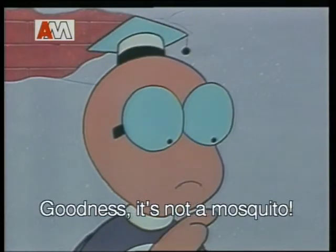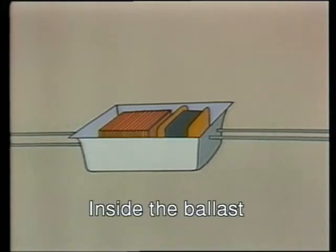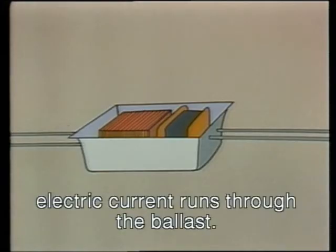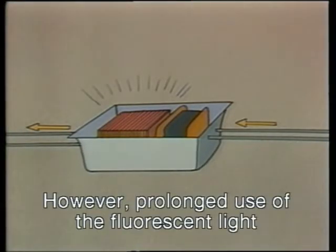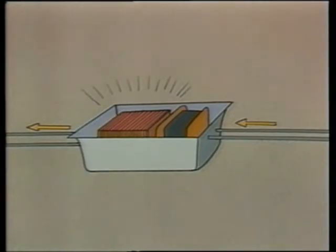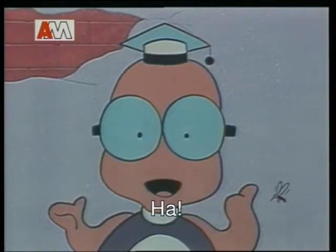Goodness, it's not a mosquito. That's the sound of the fluorescent light. The humming sound produced by the fluorescent light comes from a little case found on the top of the light. It's known as a ballast. Inside the ballast are numerous metal silicon parts. When the fluorescent light is turned on, electric current runs through the ballast. This current causes the silicon parts to vibrate. To prevent the silicon parts from making noise, they are tightly pressed together. However, prolonged use of the fluorescent light loosens these silicon parts. The gap between the parts widens, making them vibrate even more. That's why the fluorescent light makes a humming sound. I hope you can set your mind at ease now.